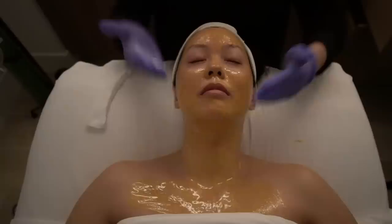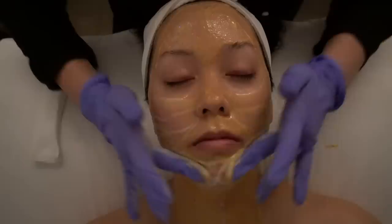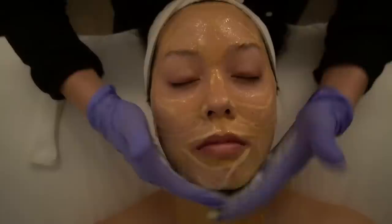Now that the peel is ready to be removed, we're applying some cleanser and massaging it in to break down the pumpkin enzymes for easy removal. This process actually started to stimulate the peel and it felt a little more tingly, but that's okay. It just means all of my dead skin cells are being removed and all the fresh, happy ones will be revealed after this treatment.